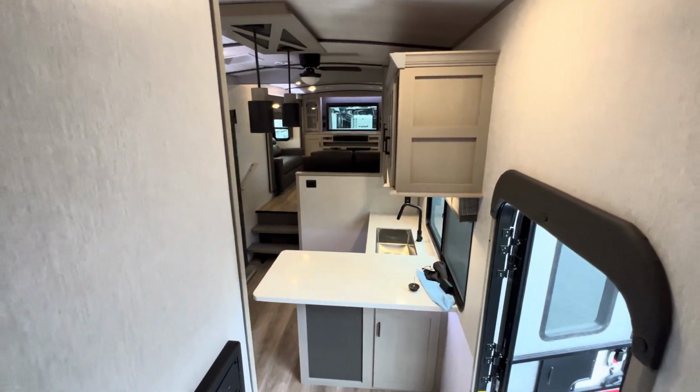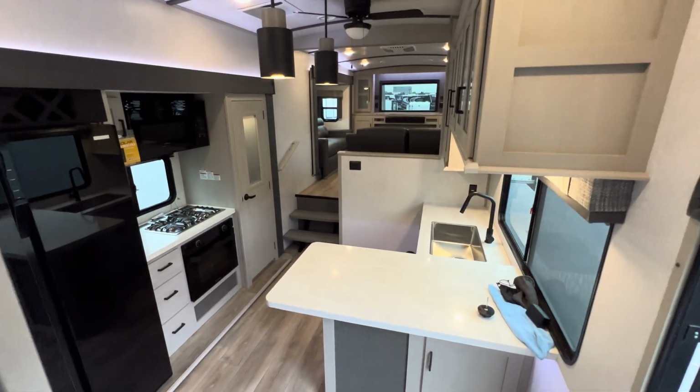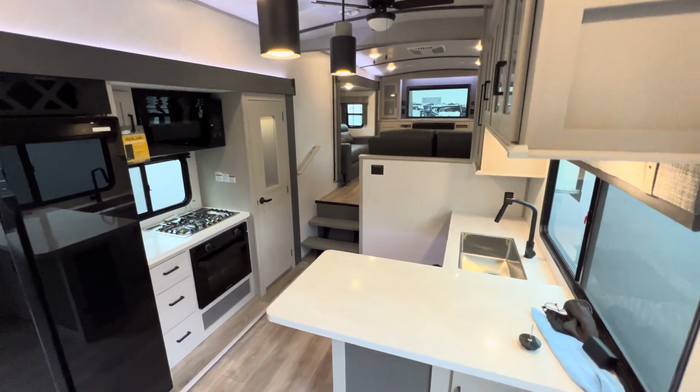Again, this is the 2023 Hemisphere 36FL, one of their Elite series.